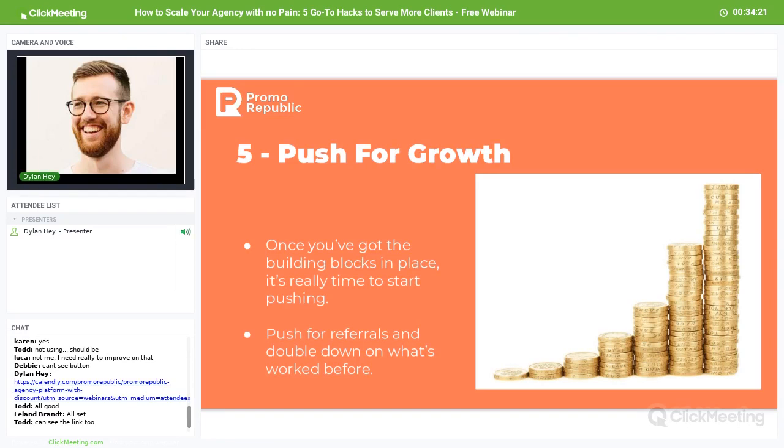And then the 5th and final one is just push for growth. There's preparing to scale, and then there's actually scaling your client base. Once you've got the building blocks for scaling put in place, like you have things steady, you have the right number of clients, you have a consistent incoming flow of clients, you have a process for delivering work and something that's repeatable and scalable, then you start really pushing for the growth. So look at your most successful marketing channels, invest more in those.